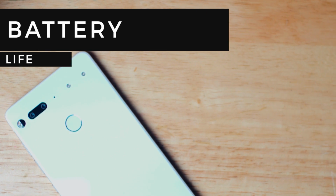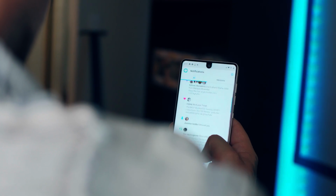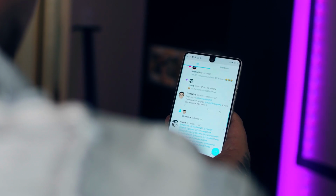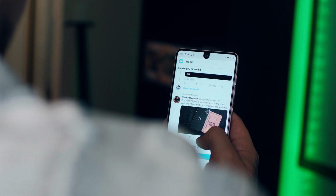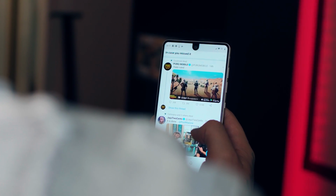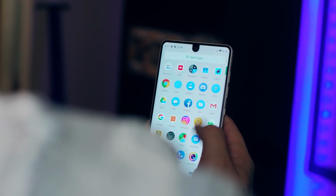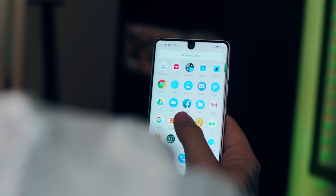One of the most impressive aspects of this phone has been battery life. It's been insane. The PH1 can easily get me through a full day with some battery to spare. Average screen on time for me has been between 6 and 7 hours. Now, my usage mainly consists of watching a few hours of YouTube throughout the day, checking and responding to a couple dozen emails, scrolling through social media, and some light photo editing.